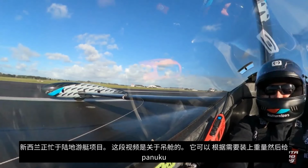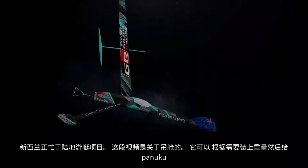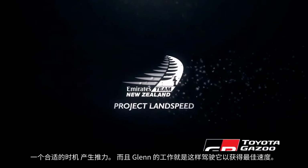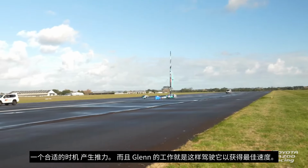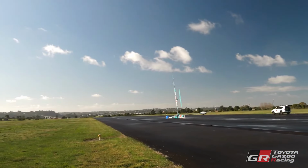Emirates Team New Zealand are busy with their land yacht project. This video is about the pod. It can be loaded with weight, as needed, and gives Horonuku the righting moment it needs to generate thrust, and it's Glenn's job to fly it just so for optimum speed.